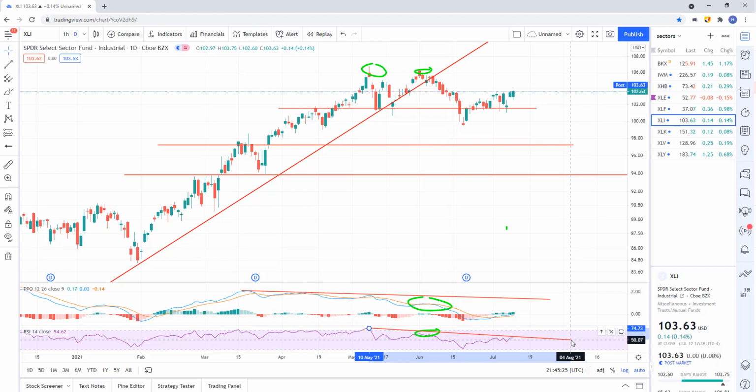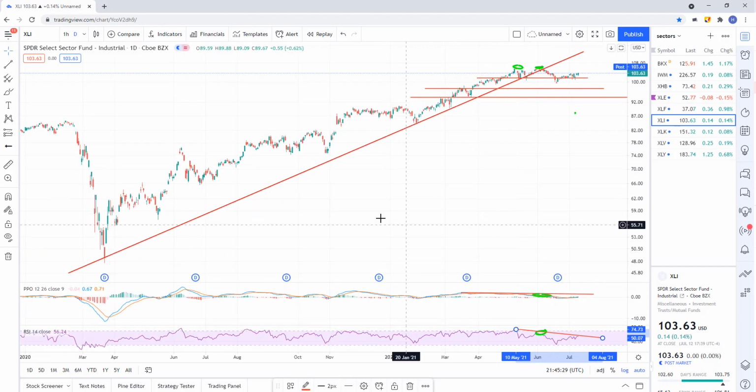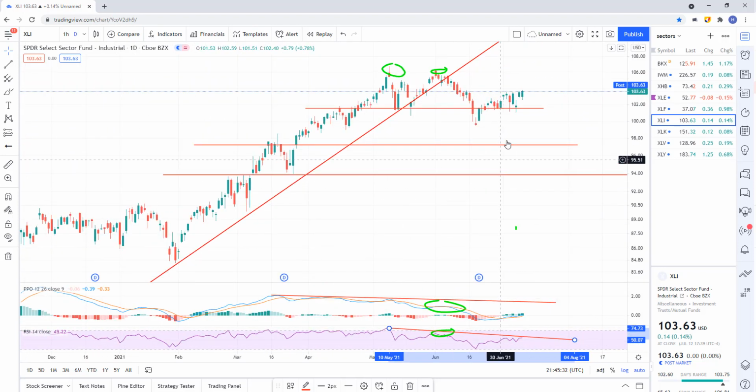We're just consolidating, but it still looks like we've broken that upward trend. Here's the upward trend. And likely we're going to get a big breakdown. It's going to come quickly, and that's how it works.